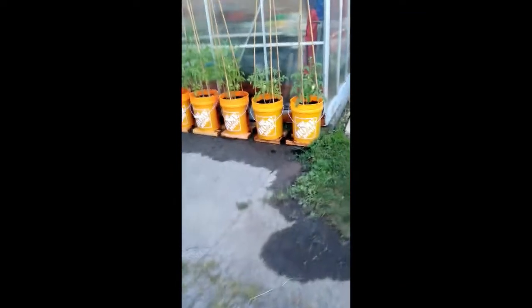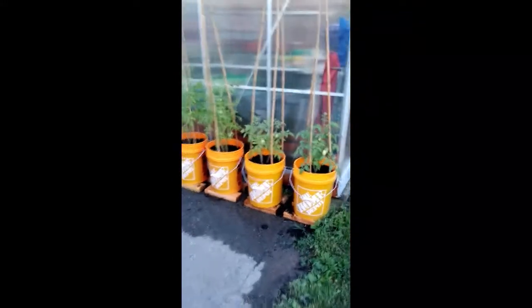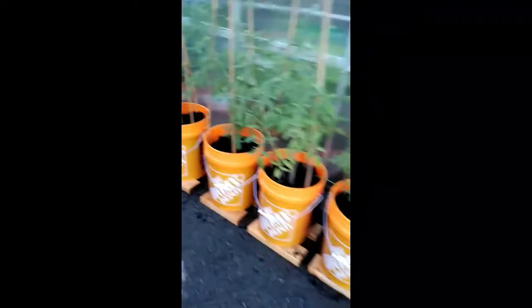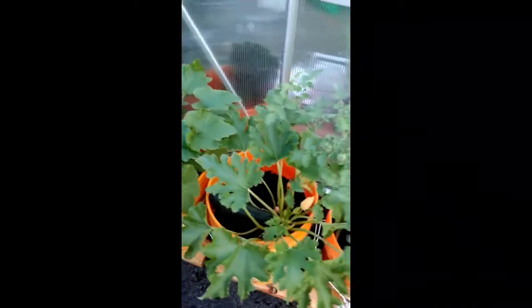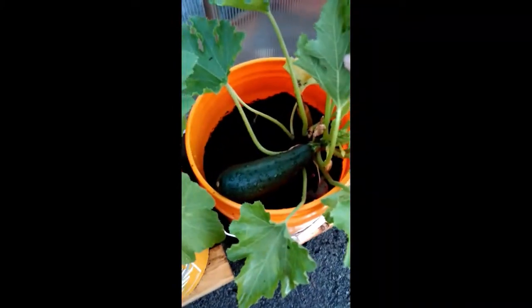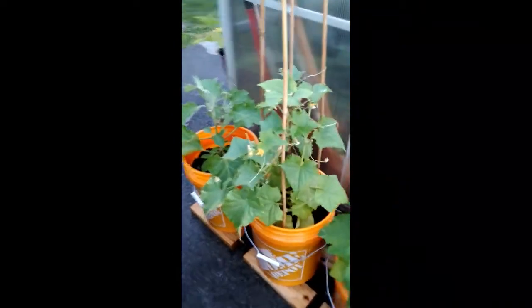Over here is more tomatoes, and like I said, the buckets seem to do fairly well. Down here we decided to do zucchini, and as you can see, yeah, that snuck up on me. I didn't see that. Here's some growing. That's actually a cucumber, doing fairly well itself.